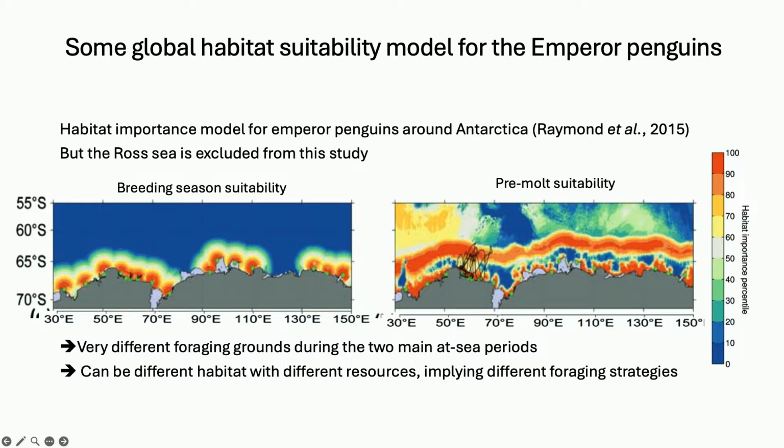And as you can see, for the breeding season and for the pre-molt season, the habitat suitability is very different. The main driver of the breeding season is the distance from the colony, because the emperor penguin can't go as far as they want to forage, so they need to stay close to the colony to be able to come back fast to feed their chick.